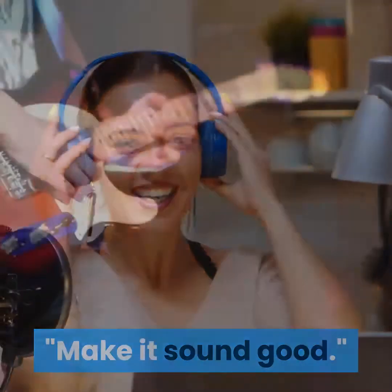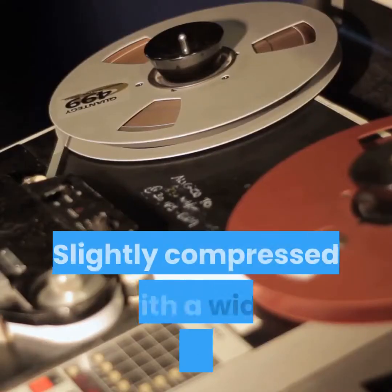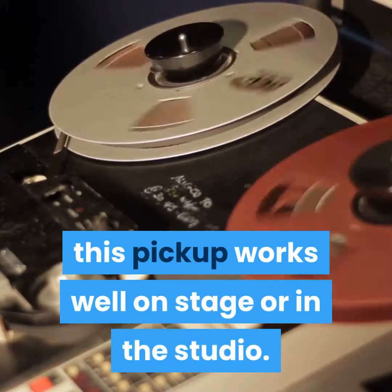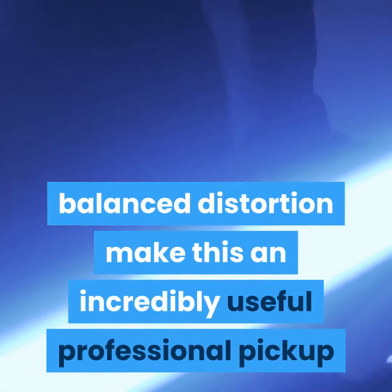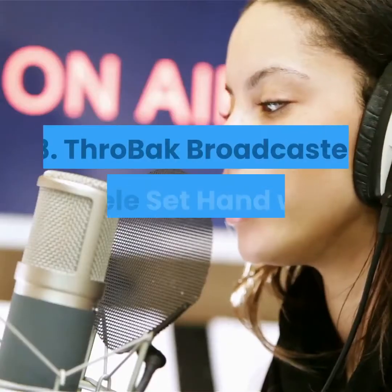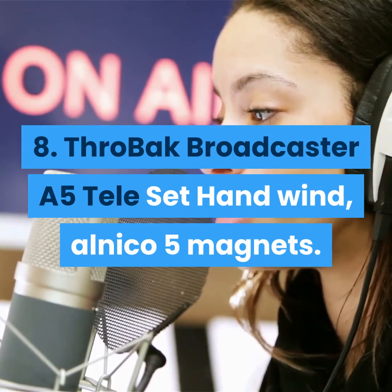Make it sound good. The Mashup is a single coil pickup designed with versatility as the main goal. Slightly compressed with a wide frequency range, this pickup works well on stage or in the studio. Rich, bell-like cleans and smooth, balanced distortion make this an incredibly useful professional pickup that will be perfect for your Squier mod.